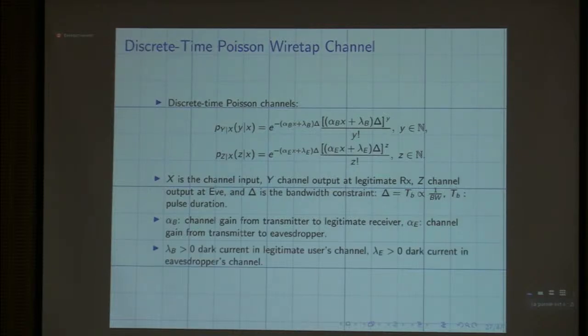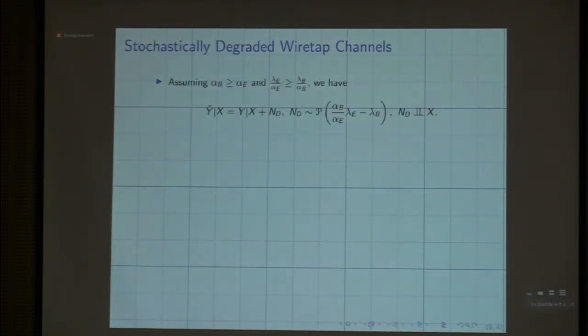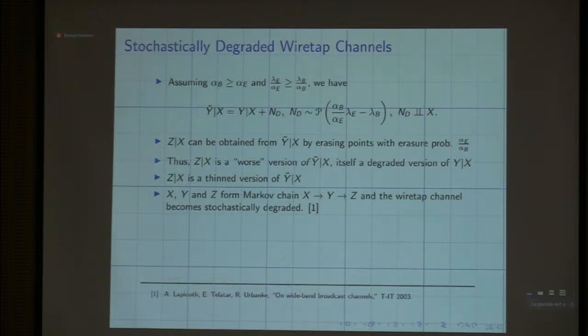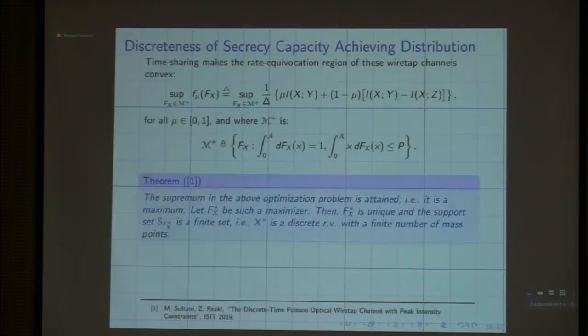I'm going to skip details, because in essence, it's similar, although the technicalities of the proofs are completely different. Here I'm dealing with the Poisson distribution, which is one of the most complicated channels in information theory. But in essence, we can prove also that a discrete input distribution achieves the capacity region. Those are details that I'm going to skip for the degradedness and optimization problem. Here is the result.